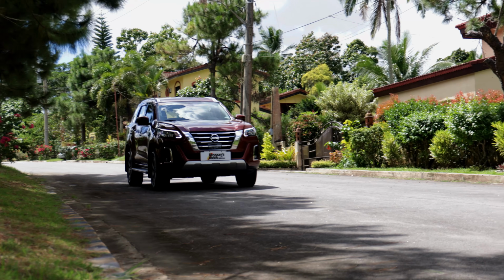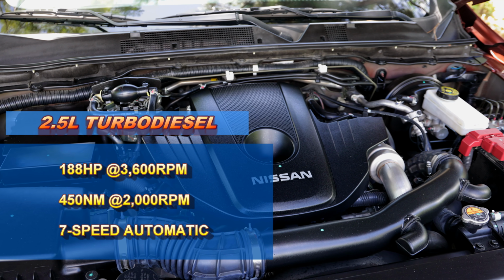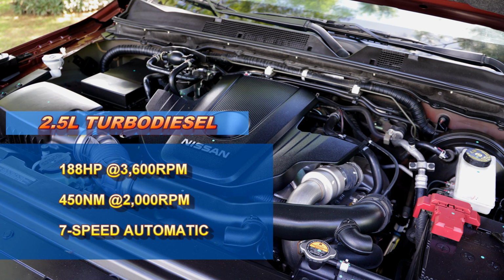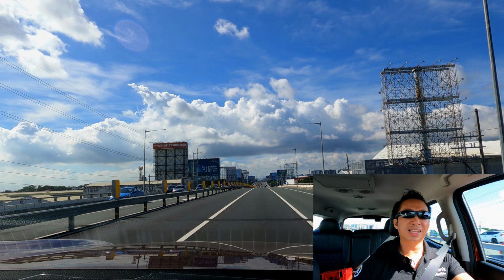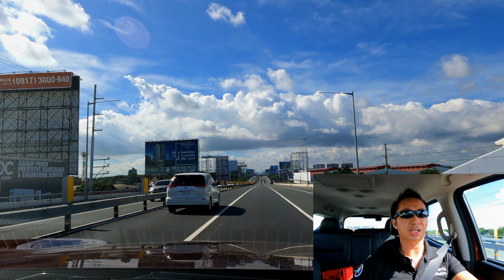See, Nissan has always built great driving cars, and this Nissan Terra is actually one of them. We get a 2.5-liter turbo diesel motor here that puts out a healthy 188 horsepower and 450 Newton meters of torque. We also get a 7-speed automatic transmission that puts that power down so well and so efficiently.